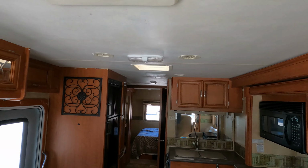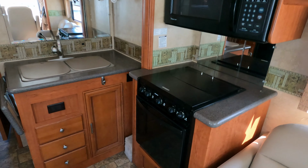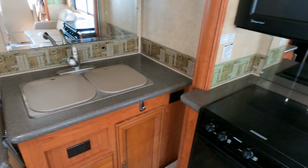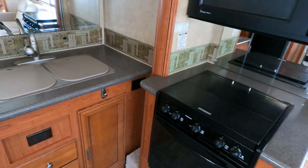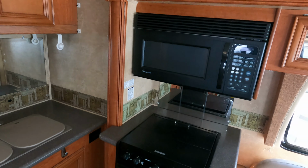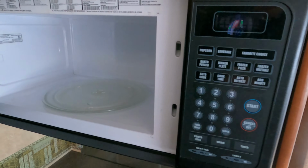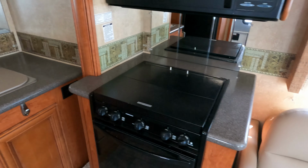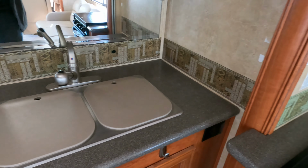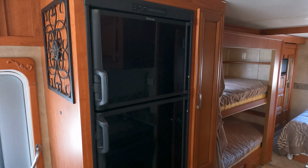Double ducted roof airs. 3-burner range top oven. It's got solid surface countertops. That's unusual for an entry level model, which is what the Georgetown is. Microwave. That's just a microwave, not a convection oven, but you still have your regular propane oven as well. Double basin sink. Countertop extender, 8 cubic foot RV refrigerator freezer.